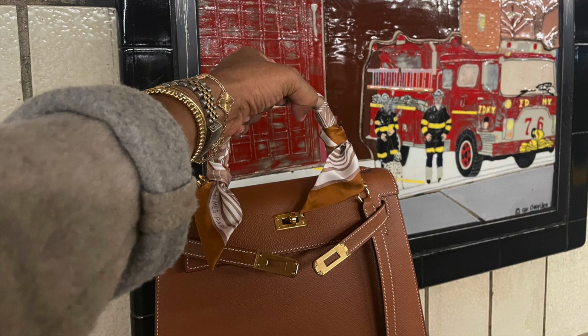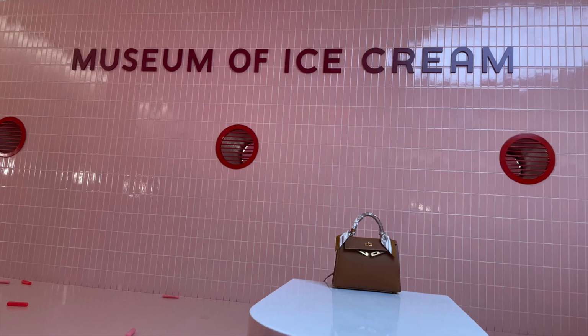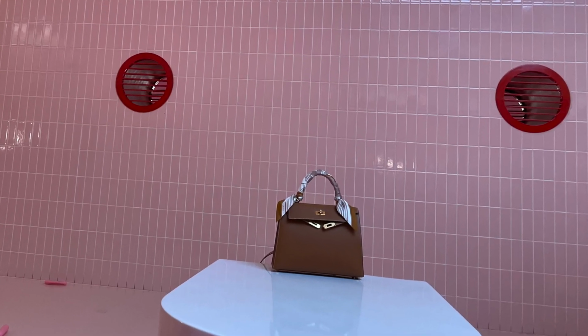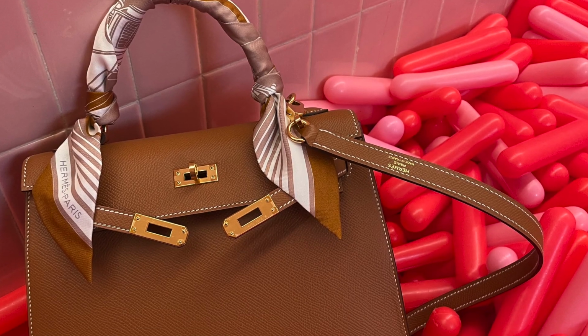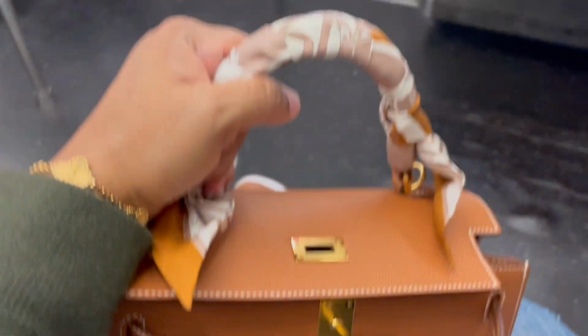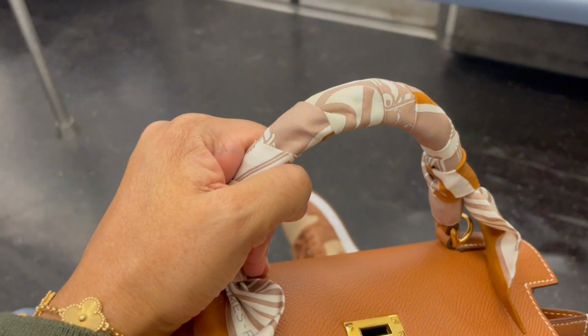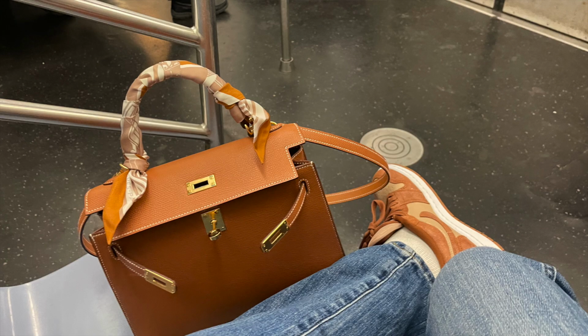So although I've only had this bag for a few months, I've used it quite a bit. It's been everywhere, and I've thoroughly enjoyed it. Although, as I mentioned earlier, if I could have gone to the back and grabbed a gold bag, it would have been a Togo Kelly 25 with palladium hardware. That being said, I still love this bag, and I certainly wasn't going to reject it. So let's talk about how this bag offer came to be.